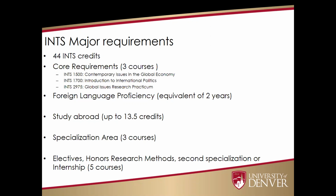The BA program also requires a minor, which you don't need to declare right away. You will also need to choose an area of specialization and take at least 3 courses in that selected specialization area. I'll talk more about the specializations in a bit.